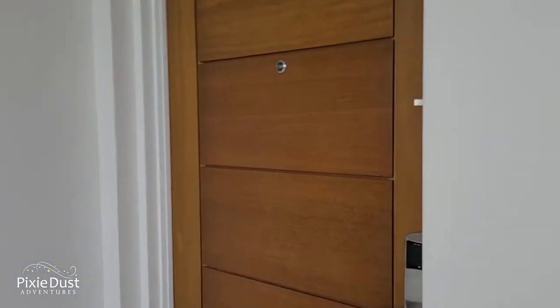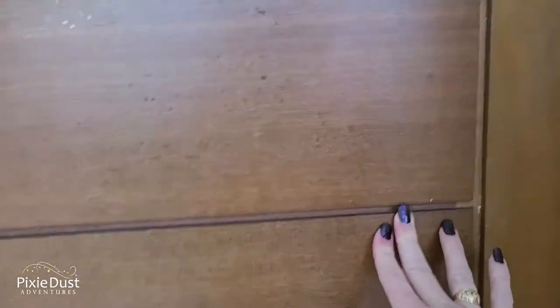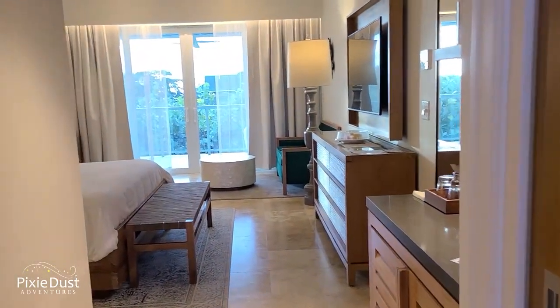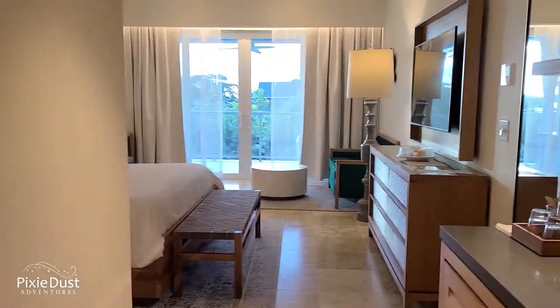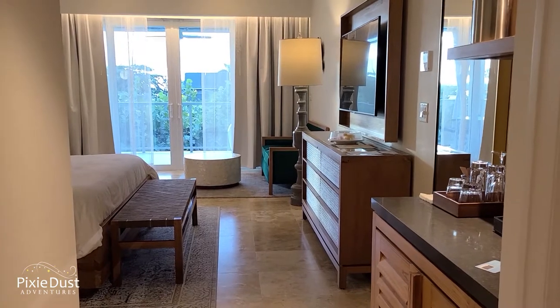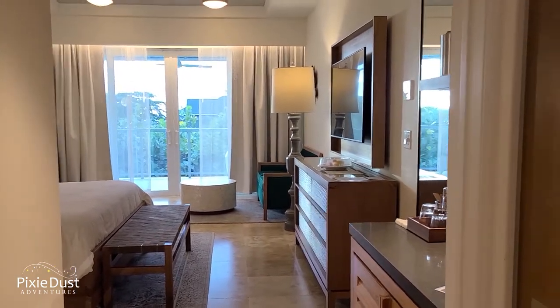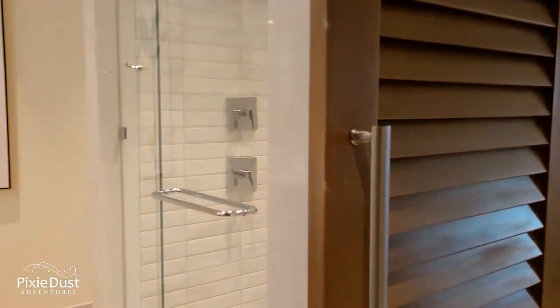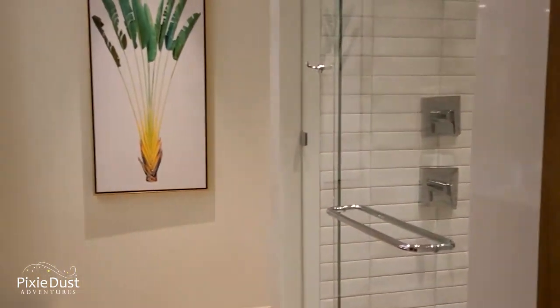Inside, and let's take a look at our stunning club room here at Sandals Royal Caribbean. Oh my goodness, it is gorgeous, you guys. Look at this room. It's beautiful. I can see the balcony, I can see the room, and the bathrooms here on the left. I don't even know where to start. Okay, let's just look in the bathroom.